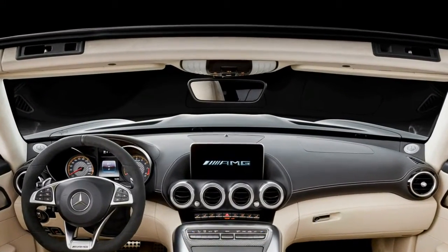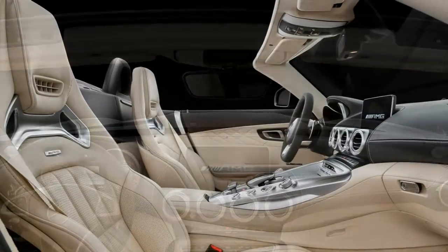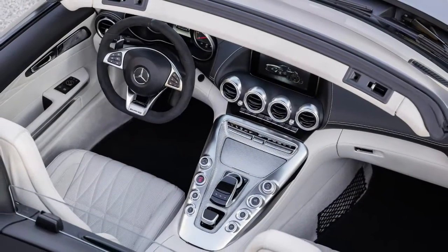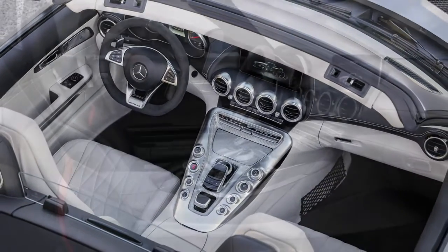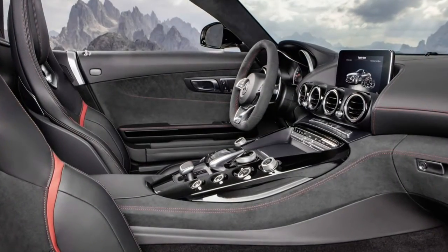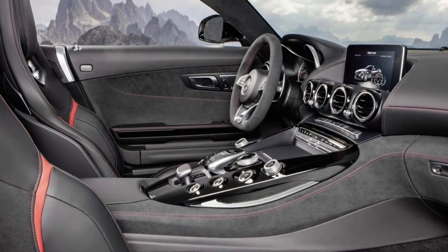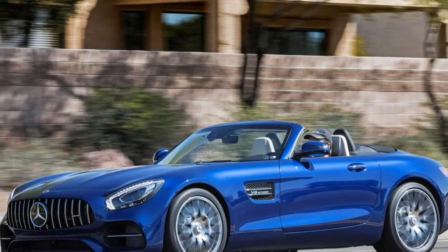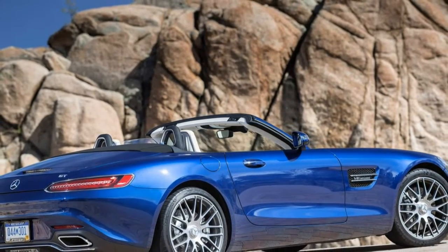Charisma to burn. Whichever AMG GT Roadster you ultimately choose, you'll receive a head-turning convertible that's not only quick but loaded with charisma, from the sound it makes to its voluptuous proportions. The interior arguably outclasses every rival in the above list. The standard equipment specification is high and it's easily comfortable enough to cover vast distances.